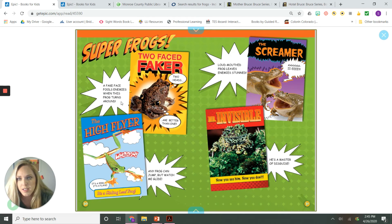Super frogs. A fake face fools enemies when this frog turns around. What? It looks like it has 2 heads, but that's not true. This is a fake one on its booty. That scares away predators. This one's called the high flyer.